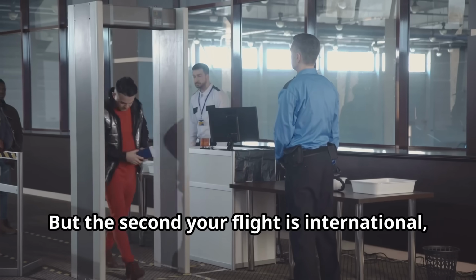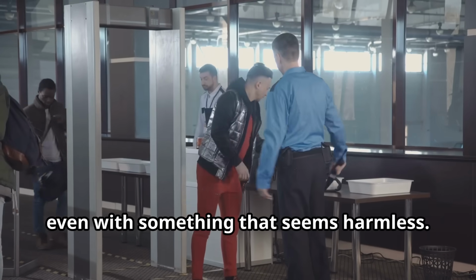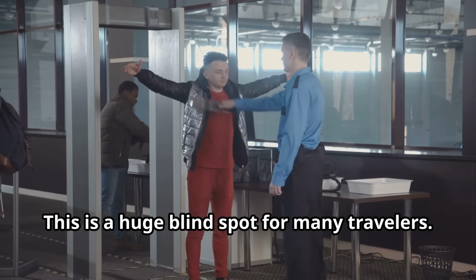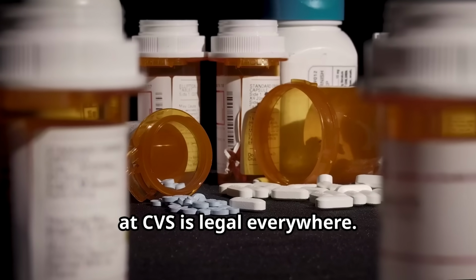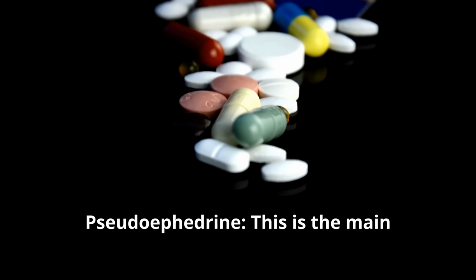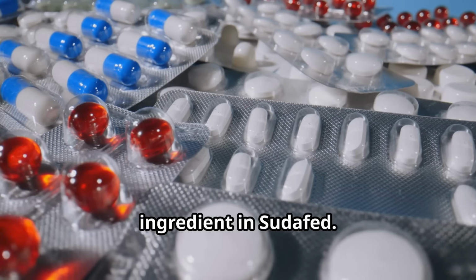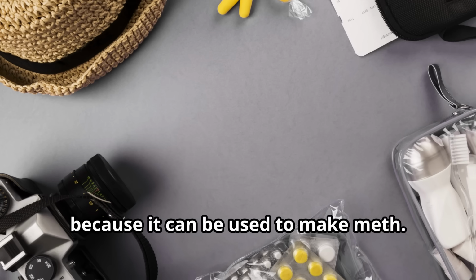But the second your flight is international, you need to be much more careful, even with something that seems harmless. This is a huge blind spot for many travelers. You can't just assume that a drug you buy at CVS is legal everywhere. Here are a few real-world examples. Pseudoephedrine. This is the main ingredient in Sudafed. It's banned in several countries, like Japan, because it can be used to make meth.